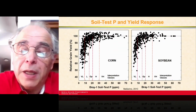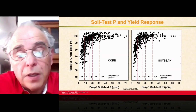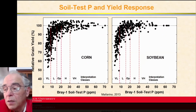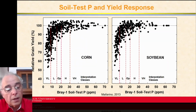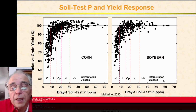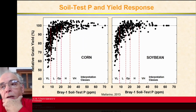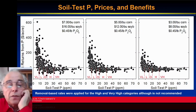Okay, I have shown this many times, and I don't want to show much detail. The soil test is one of the issues. A large proportion of the farmer fields out there, not just the ones that apply manure, have soil test phosphorus values higher than optimal for crops. So here are our interpretation classes: very low, low, optimal, high, very high for corn and soybean. Many farmers could save money and reduce the risk of phosphorus loss by just doing the right thing in terms of not applying phosphorus just in case.